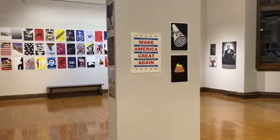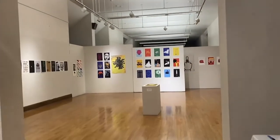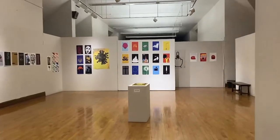Yeah. There's a lot of different political standings in our world, and to go in there and say, aha, maybe there's people that believe what I believe, but looking at this wall, there's other things to believe in too, and to think about. So, yeah.